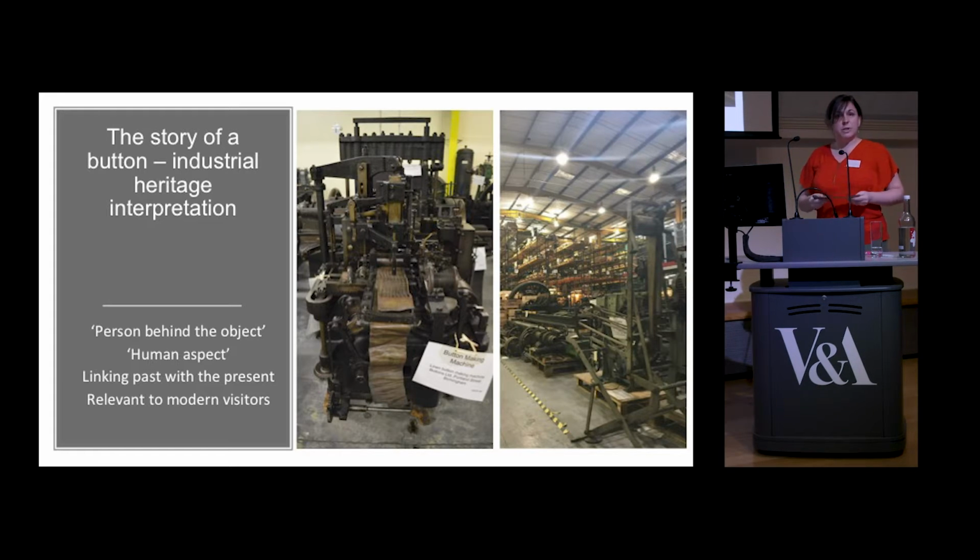Providing a context for the object's function, for example, displaying a dress with buttons and asking and answering questions like: how did the button get to be on that lovely dress? Who was the person that made it? How did they make it? And even where the buttons come from today and how that compares to when the button-making machine was operational, and helping visitors relate through that and better understand the object and its purpose.